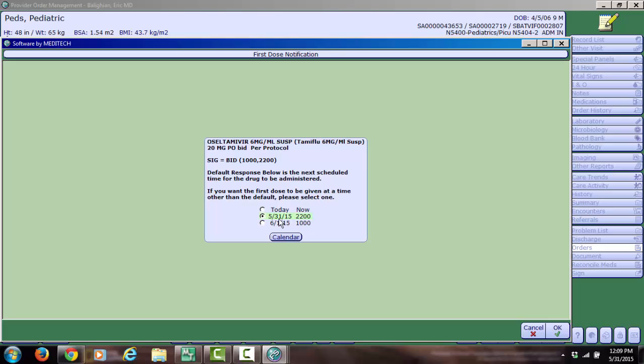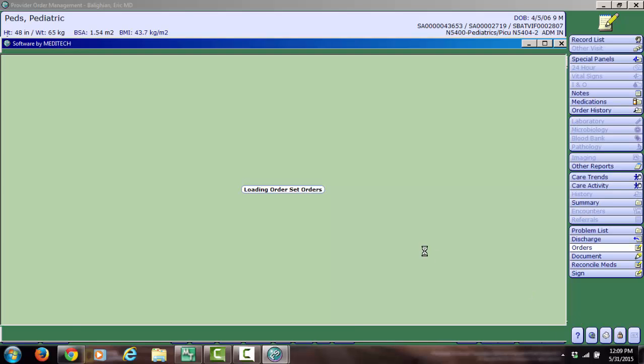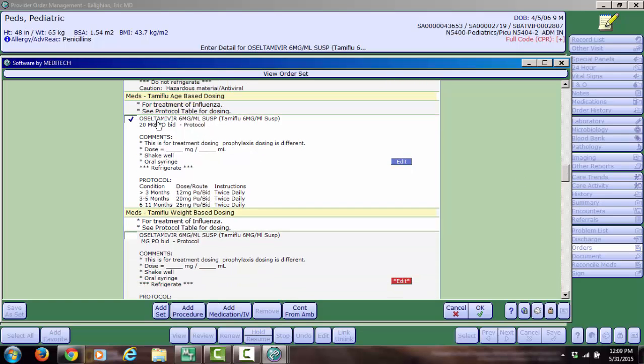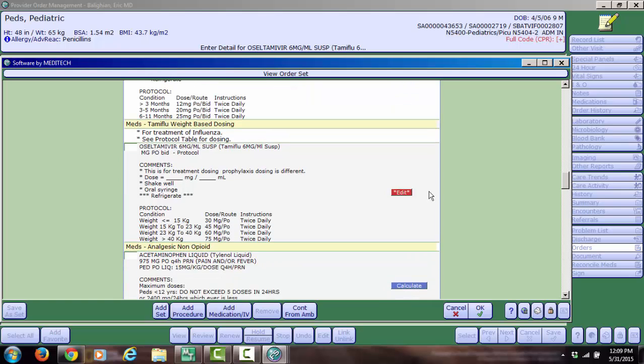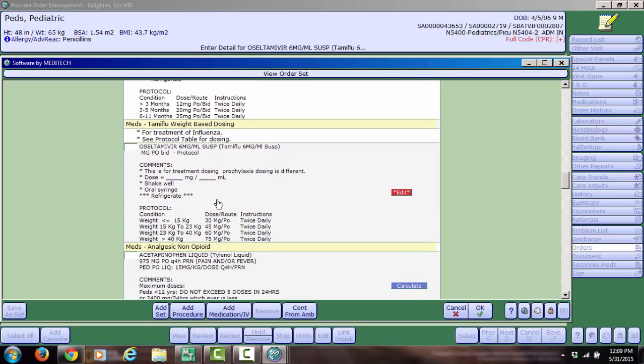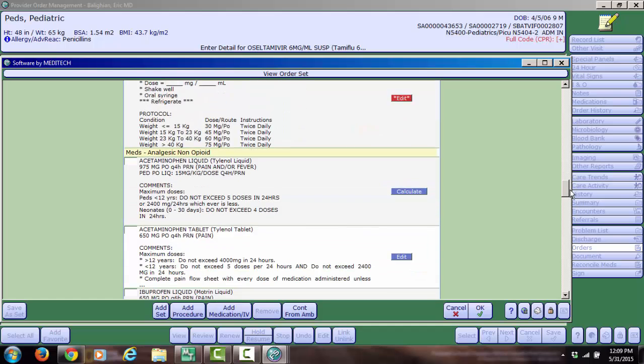Do we want it now, or do we want to start it at 10 o'clock tonight? Go ahead and start it now. I don't know, whatever you think is best for that patient. So I check it, 20 milligrams PO BID. For infants, it's age-based dosing. Once you get over a year of age, then it switches to weight-based dosing, and it tells you right here what it is. And it's not mg per kg. It's just if you're 15 to 23 kilos, you order that.